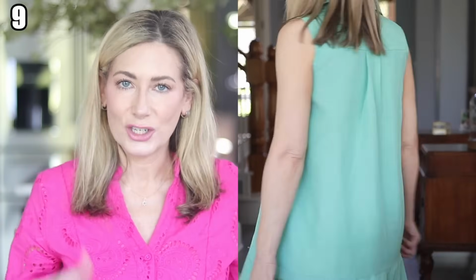This is another one that'd be cute to wear on the golf course as an observer, perhaps not so much as someone actually playing golf. Great for brunch. It's a cute, fun little dress. If it's not for you because it's short and sleeveless, hang on, I got you covered, because the next dress, it's also green.